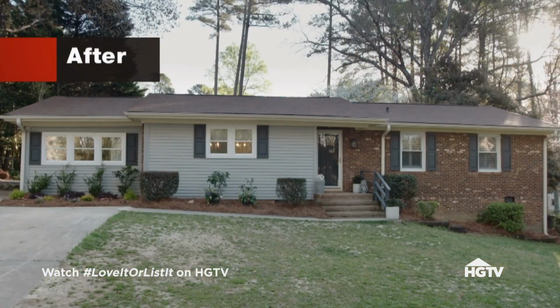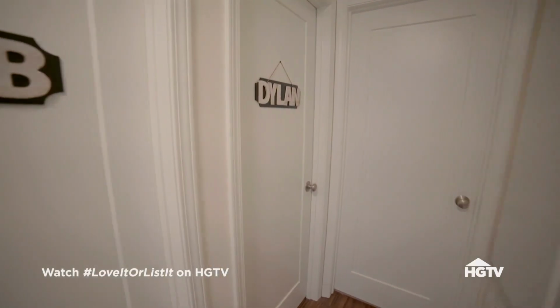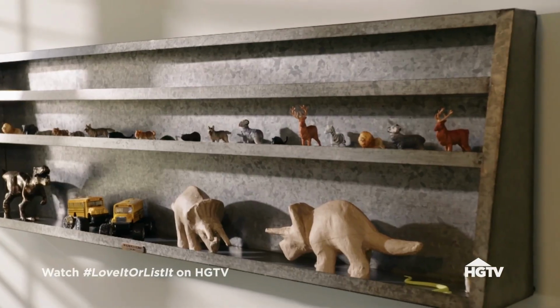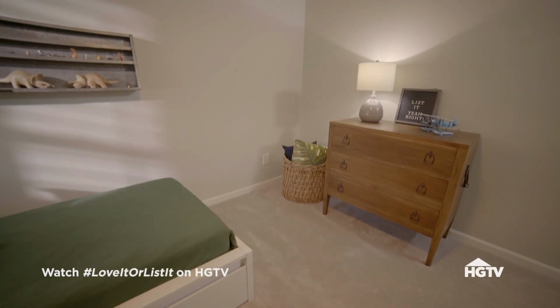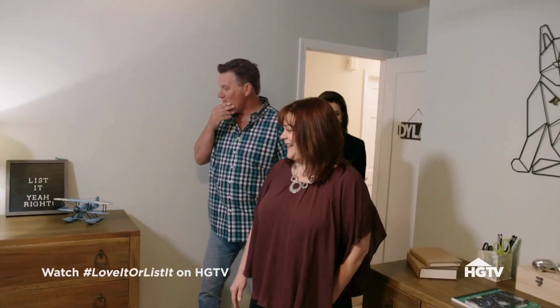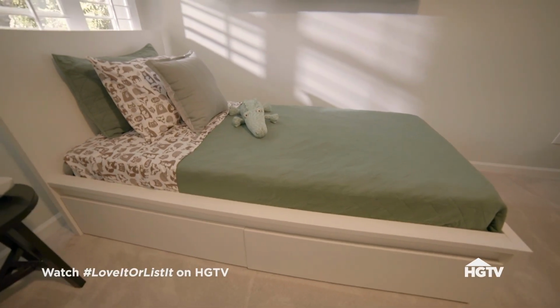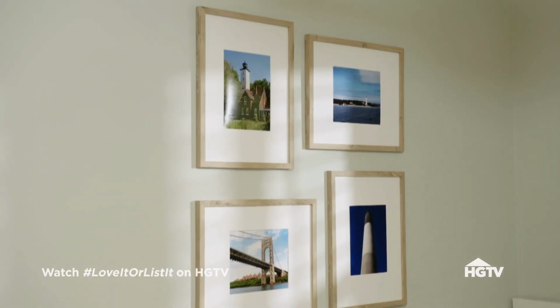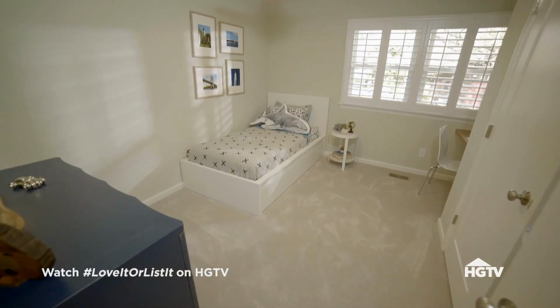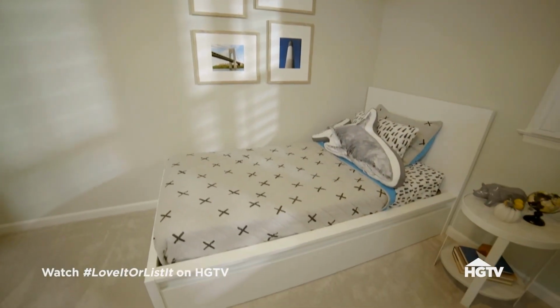We brought in all this landscaping. You picked up a garden to boot. The landscaping looks beautiful. Fantastic. I love their names. Oh, it looks so nice in here. This is gorgeous. This is awesome. There's also storage under the bed. Oh, wow. He's gonna love this. And Jacob's room. Oh, look at the desk for him. This looks amazing.